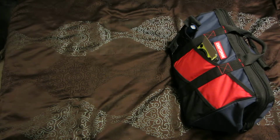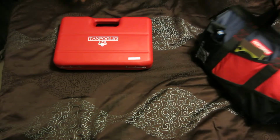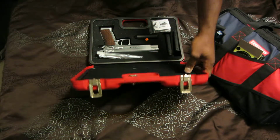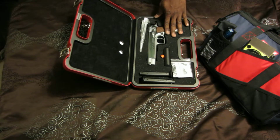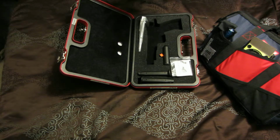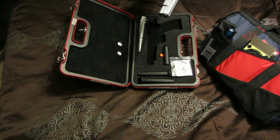And the last thing I wanted to show you was my new purchase. This is a Tanfoglio in the sleek red case. This is a bullseye gold match firearm, 45 ACP. Again, in safe direction. Beautiful weapon. Oh my gosh, it's single action only. Love the trigger. I wouldn't change a thing.